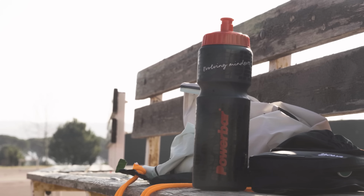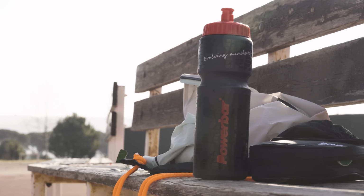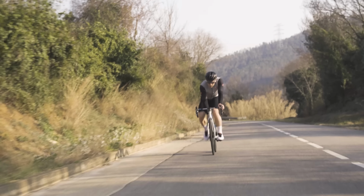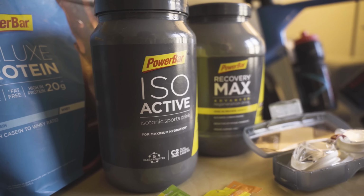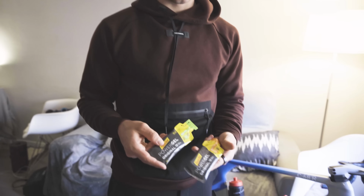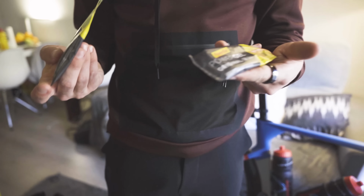Nutrition wise, I of course got PowerBar. For cycling, I usually use the Isoactive for all my rides, and also gels, either with caffeine or without caffeine.